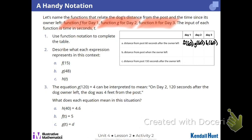Wait, though, so this 60 is the output? It's the input. 60 seconds. 60 seconds is the input for. Yep. So distance from the post when the owner left.